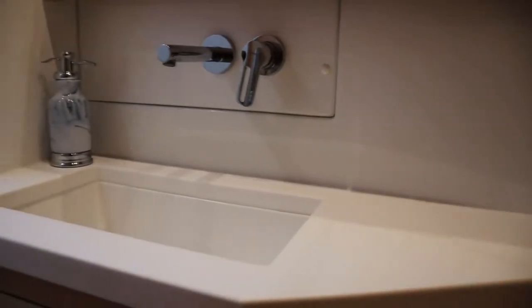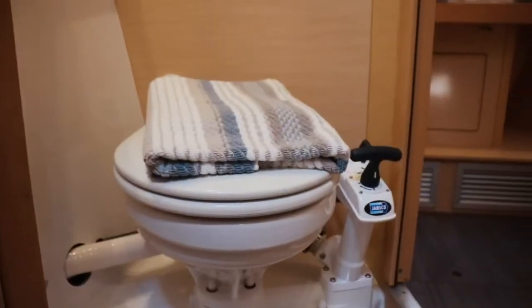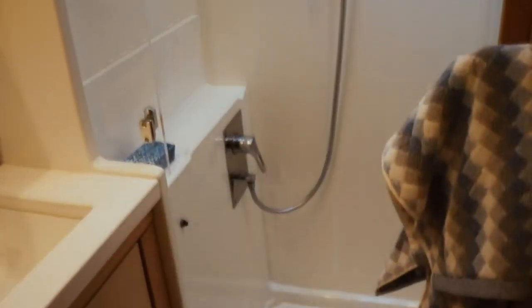You've got the teak flooring upgrade, Corian counters, and some nice vanity and cabinet storage space, manual flush, saltwater flush heads, and an overhead hatch.